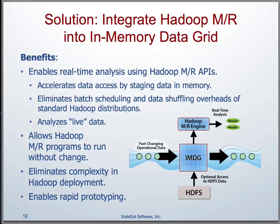Also, having the grid as the repository of data and as the repository for the results means that we can analyze live data on the fly as it's changing, so we can allow updates to the data. Unlike HDFS, any data object, any key-value pair that's being analyzed by MapReduce can simultaneously be updated by the grid itself, the grid APIs. So we're allowing Hadoop MapReduce applications to take advantage of the efficiency of this integration and deliver real-time performance.